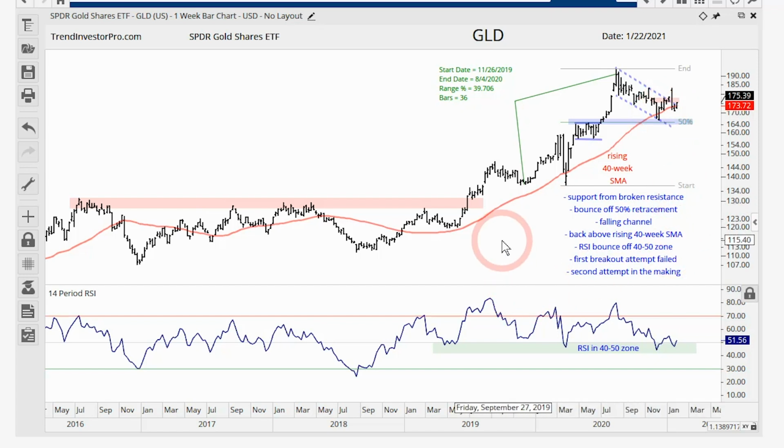If you look at the structure of this chart, you've got the big advance and then this 36-week advance was like 40% here, huge advance. You're deserving a correction after that. And so you pull back with a channel, you retrace 50%, you get to this broken resistance zone, and you bounce. And you're trying to get a channel breakout here, fell back, but maybe we're trying to reignite that breakout there because we're back above the rising 40-week moving average. And then you can see RSI, this is weekly RSI getting a bounce off that 40 to 50 zone. So gold may be ready to reignite its breakout.